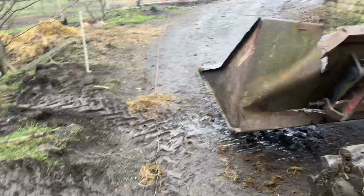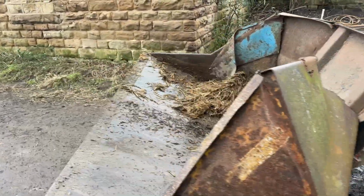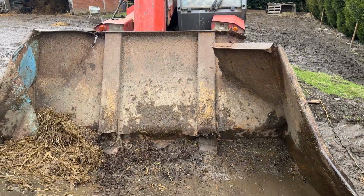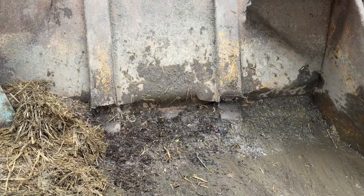And the bucket's died. It has been going for some time, I have to say, but today while mucking the cows out, it's properly died, so better get looking for another one. So it's all going off today at the farm. We've been moving cows, we've cleaned out the sheep pen, Lucy's jet washing the cafe, so lots of good work.